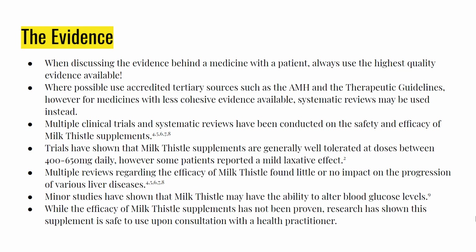When discussing it, always use the highest quality evidence available, especially when talking to a patient. Where possible, use accredited tertiary sources. However, for medicines with less cohesive evidence available, systematic reviews may be used instead. Now, multiple clinical trials and systematic reviews have been conducted on the safety and efficacy of milk thistle supplements.